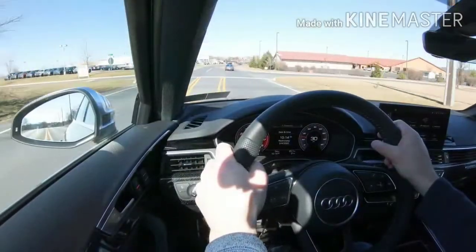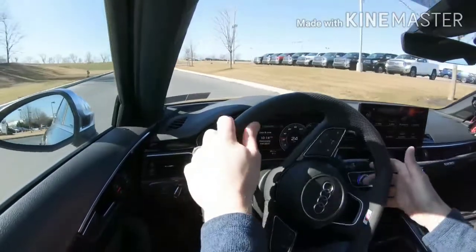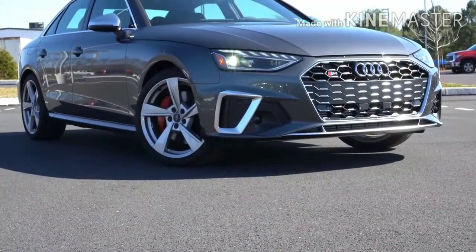So again, you can better focus on more enjoying the drive. So that is a huge plus as well. But that about rounds out the performance segment of this review. Let's now go ahead and take a look at the exterior of this beautiful Daytona Gray Pearl 2020 Audi S4.